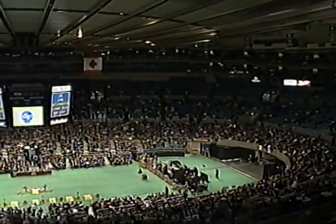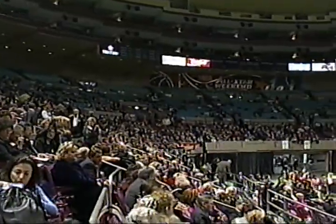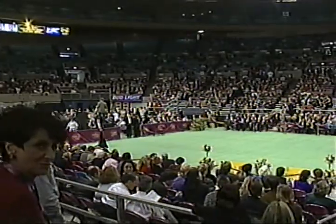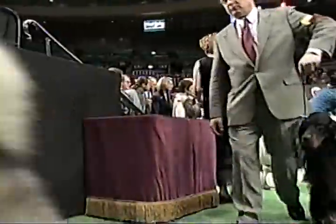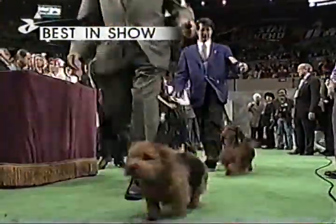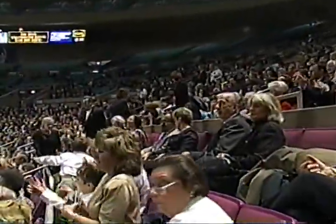This is the exciting time. Madison Square Garden, best in show, and now they're going to come out, and you'll hear the crowd react. This is the time, Joe, where the crowd can really take a dog to a higher level. These handlers know it. They'll play their dogs to the crowd, try and get some help.